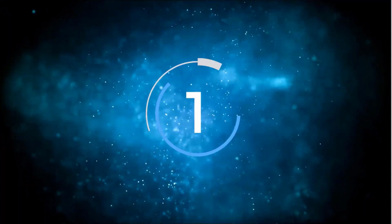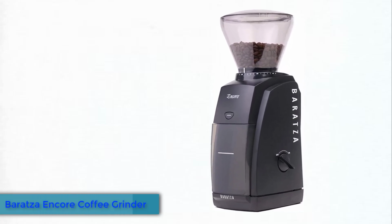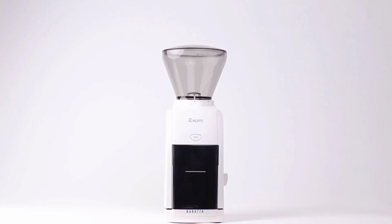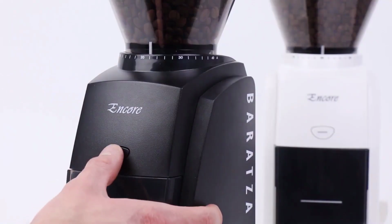Number 1. Best Baratza Encore Conical Burr Coffee Grinder. As a brand, Baratza came up in our reporting more often than any other. Some favor its higher-end models, more on a couple of those below, but nearly a dozen of the coffee aficionados we spoke with recommended this more affordable option, highlighting its quality, performance, and solid build, especially for the price. It's simple to use, and super consistent, Leroy told us. I've had one for almost 3 years now, and it's still amazing.